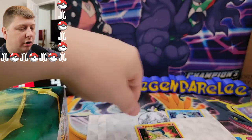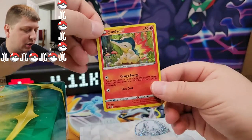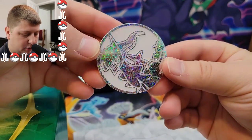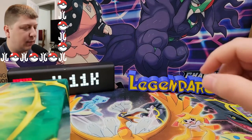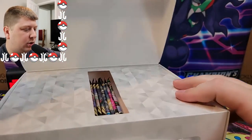There's a new holo pattern on it. That's cool. There's the Oshawott. These are the starters from Legends Arceus. I think this is what it's supposed to be, a theme around that. And a coin. Wow. That's some major sparkle on that coin, huh? All right. So let's throw that to the side. And the 7 packs. I don't know what the 7 packs are. Gosh, how do you get this thing back open? Jeez, sorry. All right, here we go.